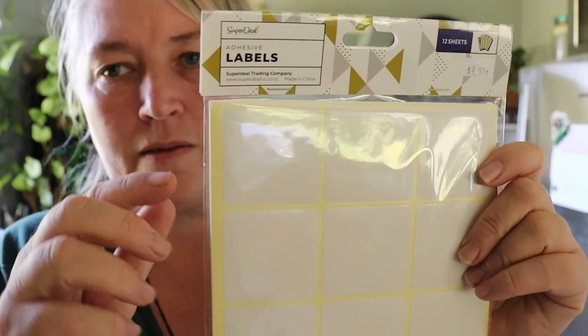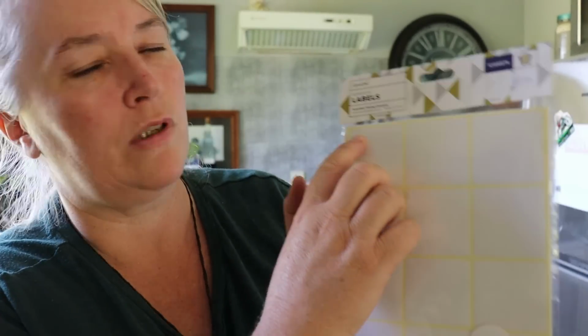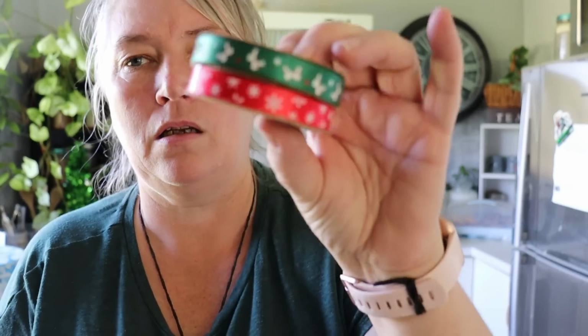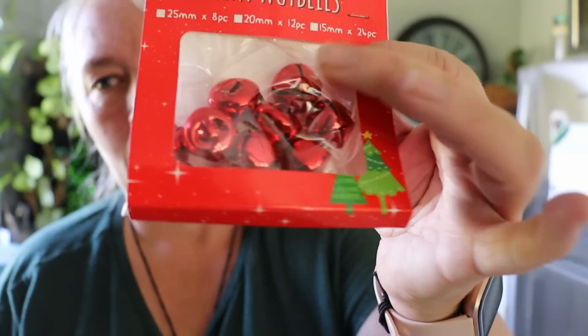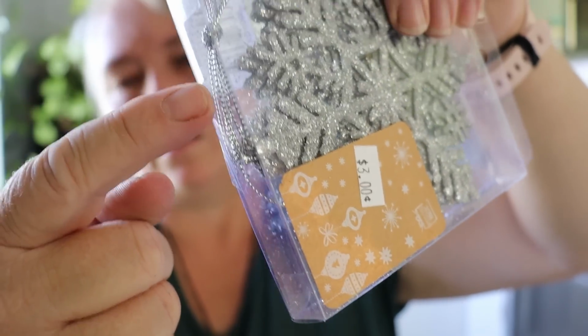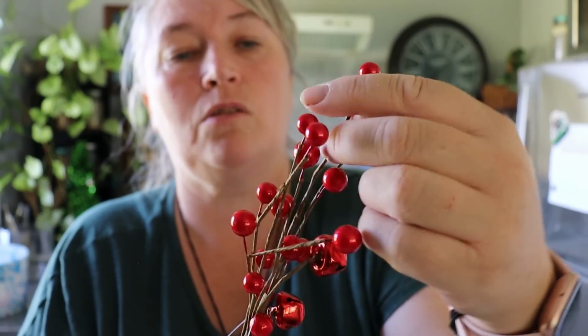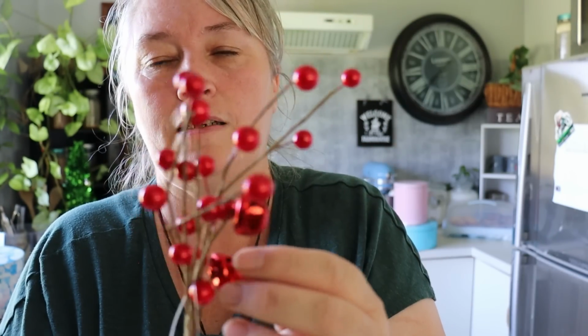I forgot to say, I also went to a $2 shop. I wanted some round stickers, but there weren't any, so I got the square ones, and then I can make them into rounds for on top of jars to write either instructions or what it is. I also picked up some more Christmas ribbon with little bells on it, and a couple of little snowflakes, $3, $2. You can add it to your gifts just to make it a little more festive. So go into your dollar shops, $2 shops, and pick up these little bits and pieces to help make your gifts look a little bit nicer.